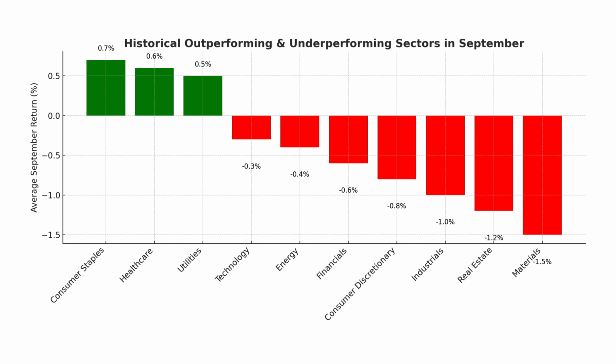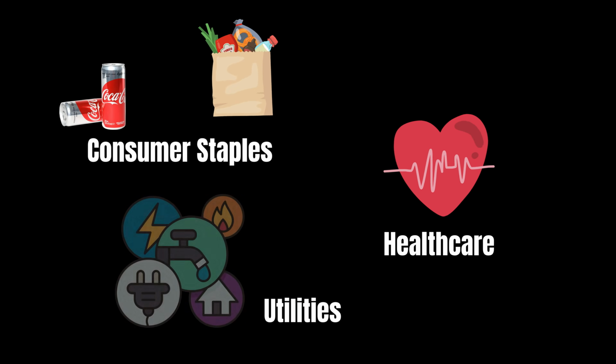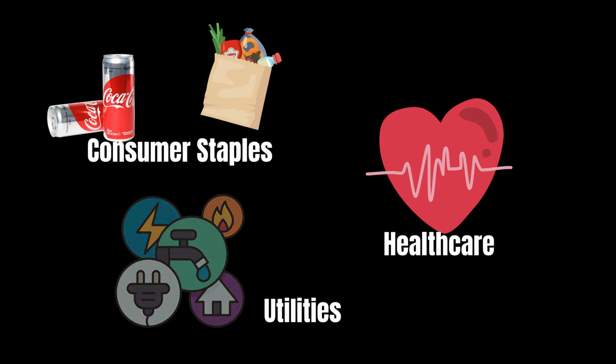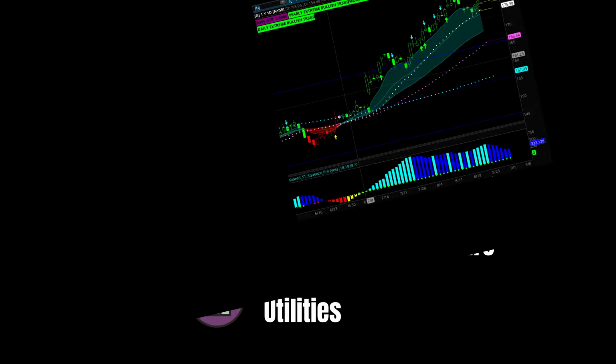First, why September? Historically, it's one of the weakest months for the S&P 500. That means volatility, and volatility equals setups. But here's the catch. While indices often pull back, individual sectors and stocks can rip higher. My job and yours is to spot those divergences. The biggest winners in September often come from the least expected places. I'll show you exactly how I find them.